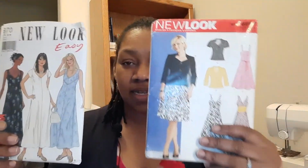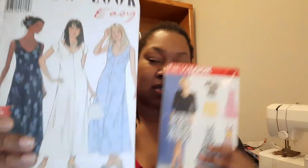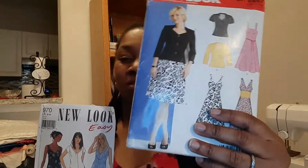I got two patterns, 99 cents for each pattern. So I'm gonna be working on these, trying to make them.